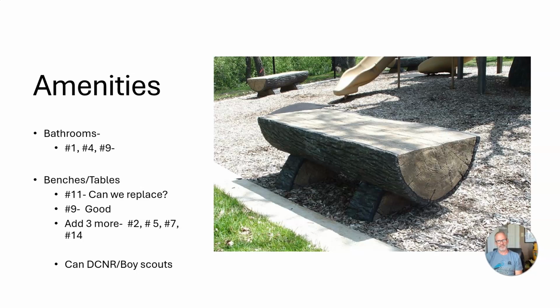We do have picnic tables on number 9 and number 11, but I would like to get one somewhere in the middle of the back. Just to kind of, again, give people a rest, give people an idea to sit down. And again, this is possibly something that I can work up with the Boy Scouts and help out.